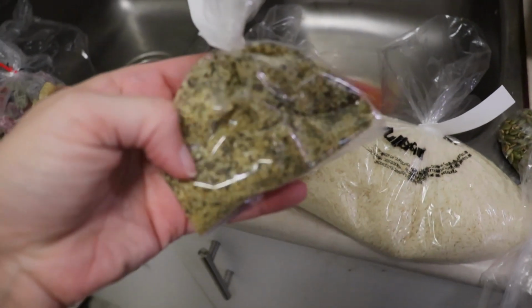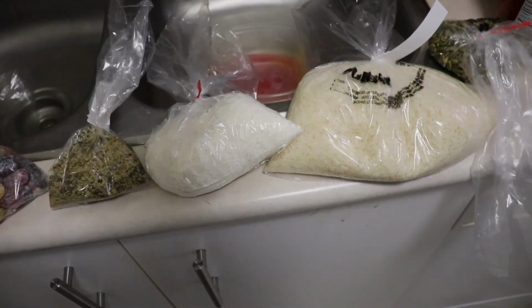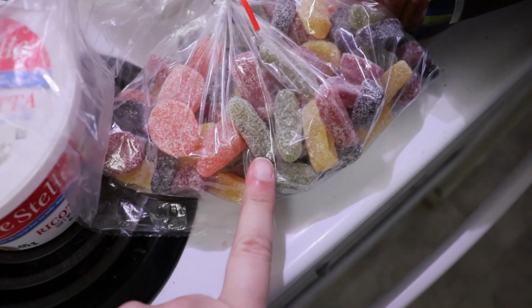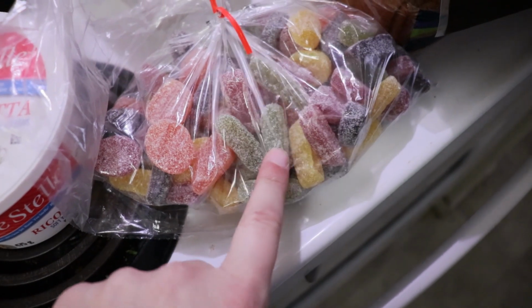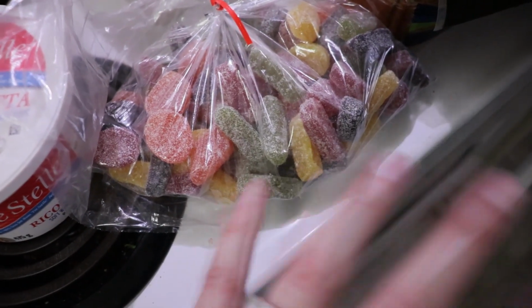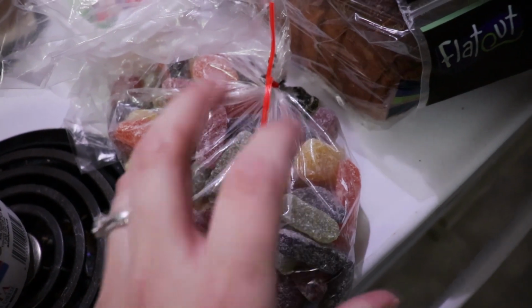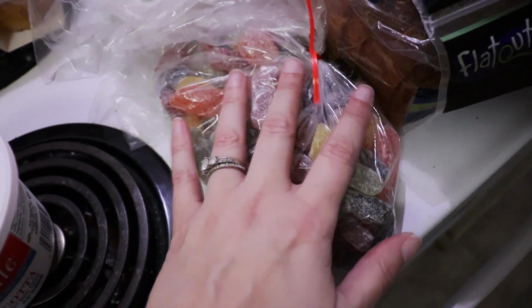This is a lemon pepper seasoning that I'm going to use on the chicken. And then, although I said I'm not much of a sweets fan, these get me all the time. So I picked them up at Bulk Barn. They are sour wine gums. I cannot find them in store anywhere, but I found them at Bulk Barn, so this will last me quite some time, but I just love them so much. That's like my favorite candy ever.